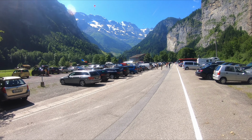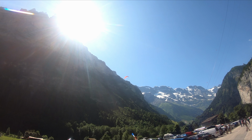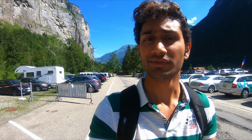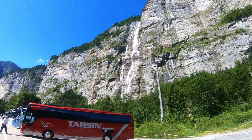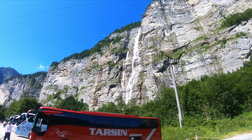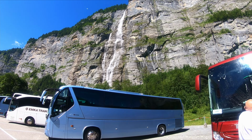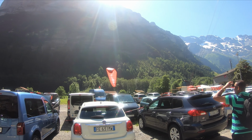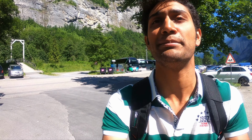You see up in the skies, you can see some people doing paragliding as well, which will be for tomorrow for us. From the parking lot itself, we can already start enjoying some great and amazing views. Here, for example, you have one of the several waterfalls in the Lautenbrunnen Valley. The views are so amazing, guys. I'm so hyped right now.